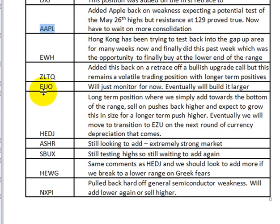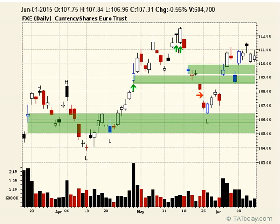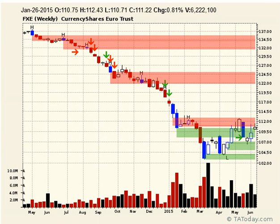Let's see. The rest of them are the same way. HEDJ, HEWG, same thing. The only thing I'd talk about there is the euro. Let's pop up the euro right quick. Let me grab the FXE. At some point, I'm going to go to the weekly chart.